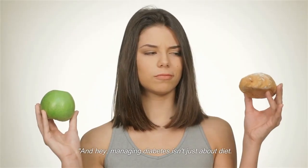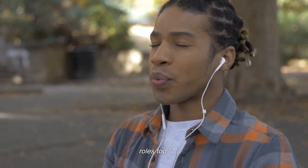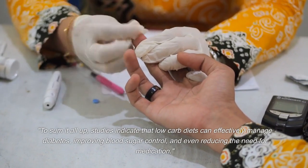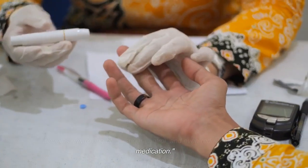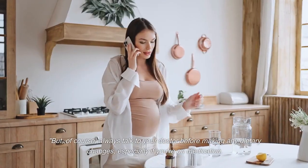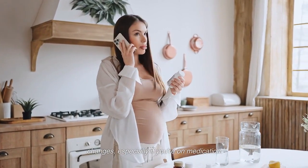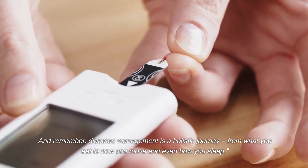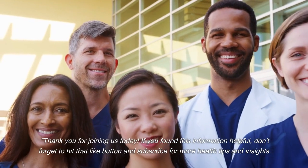And hey, managing diabetes isn't just about diet. Regular physical activity, quality sleep, and stress management play crucial roles too. To sum it all up, studies indicate that low-carb diets can effectively manage diabetes, improving blood sugar control, and even reducing the need for medication. But, of course, always talk to your doctor before making any dietary changes, especially if you're on medication. And remember, diabetes management is a holistic journey, from what you eat to how you move and even how you sleep.